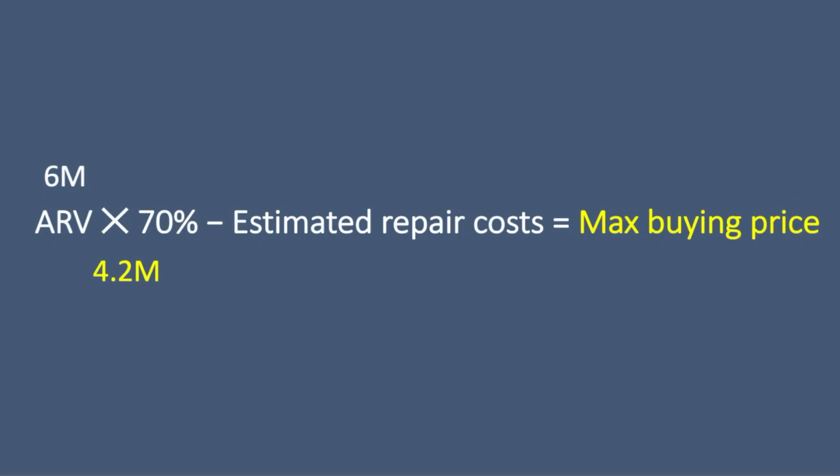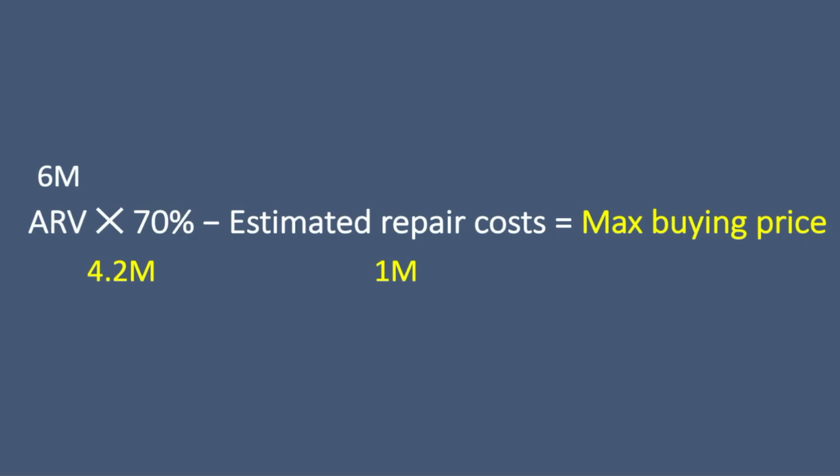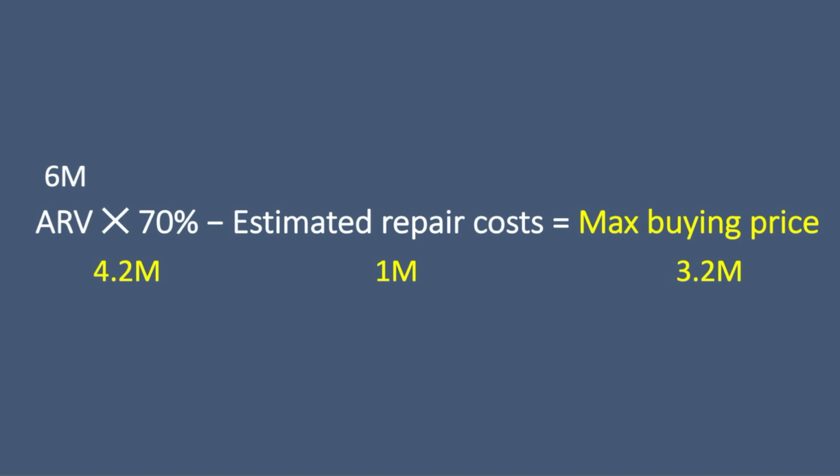So just multiply 6 million by 70%. So ang total nun is 4.2 million. Then saka mo i-less yung expenses. So ang sabi ng contractor mo, estimated expenses is around 1 million. So 4.2 million minus 1 million, total is 3.2 million. So the result, which is 3.2 million, is the highest price that you should consider paying for that property.